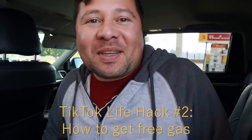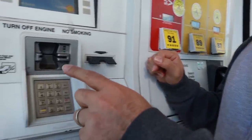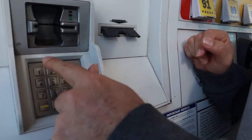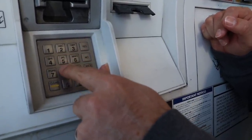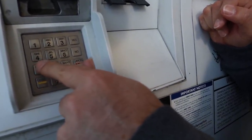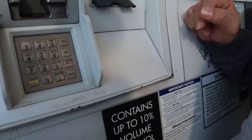TikTok life hack number two, how to get free gas. Let's see if it works. Do you think this will work? I don't think so. Out of all of them, I think this was the one that was least likely to work. How it works is you press one, two, two, four, four, eight, eight, seven, seven. And then you press OK twice.